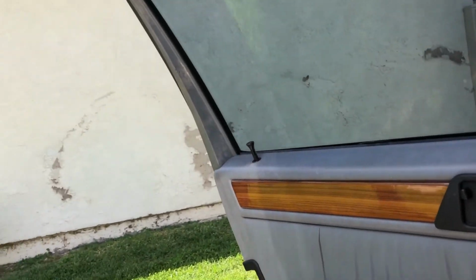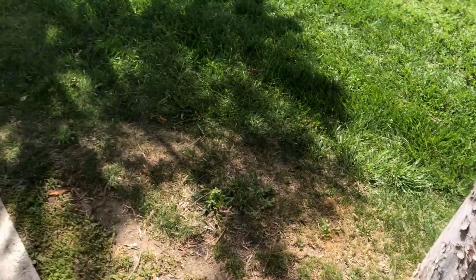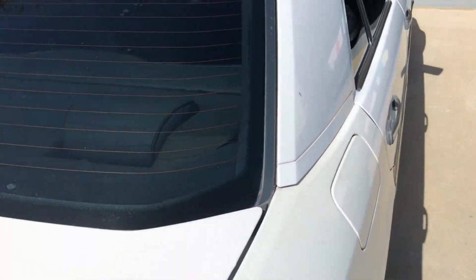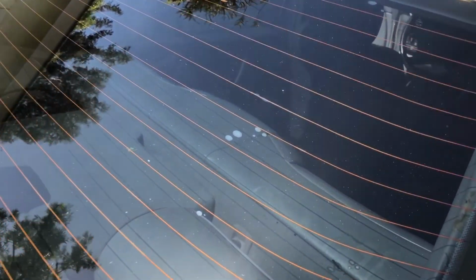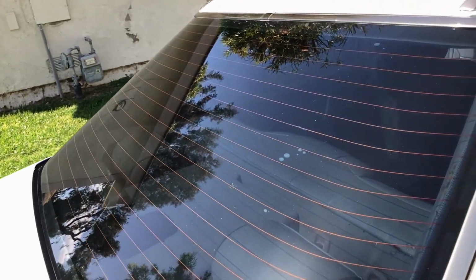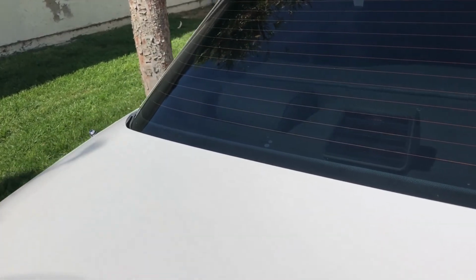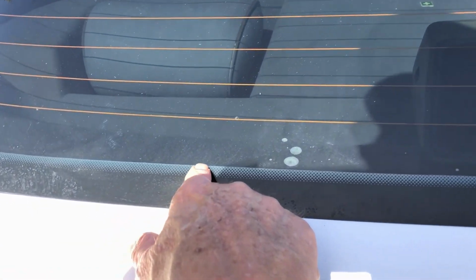Yeah, let's take a look. Yeah, this back window, you can see there's bubbles coming out of it. The guy came all the way from Arizona to do this a couple years ago. Bubbles. Yeah, the only thing about these Mercedes, the hardest part is this stuff right here. You can get a lot of bubbles around here if you don't do it right.